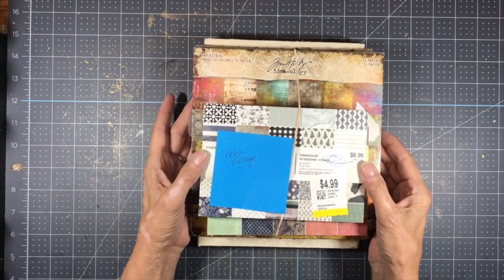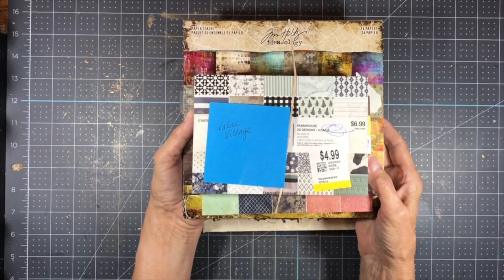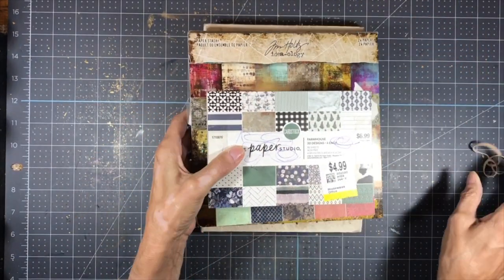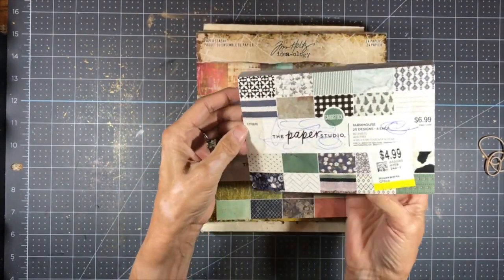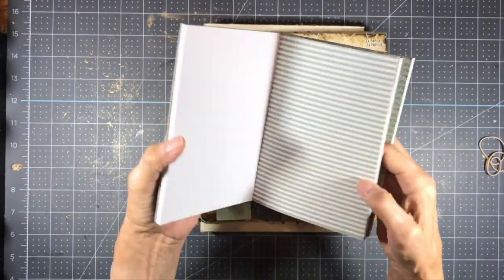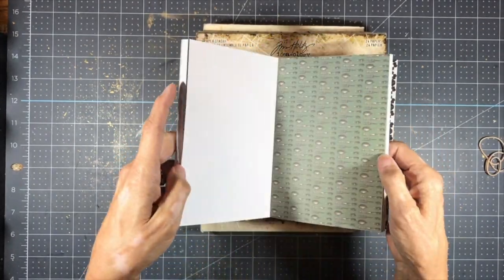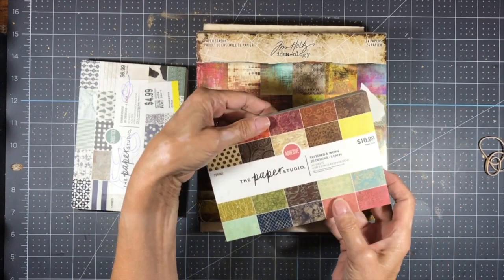So the first thing I wanted to show you was this bundle of paper that I got at Value Village for $4.99, and it was for all of this. Included in it is this stack of 4x6 sheets of cardstock, and there are some really cool patterns in here that I think will be fun to use. So $4.99 for the whole thing, and these are adhesive.